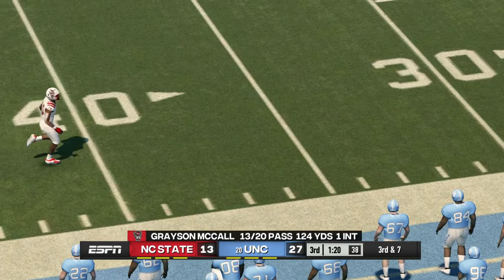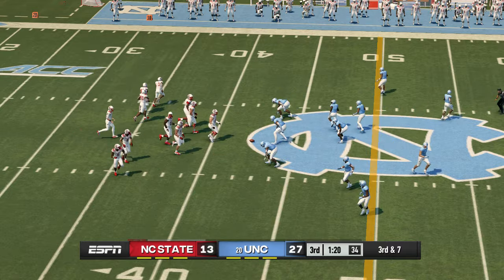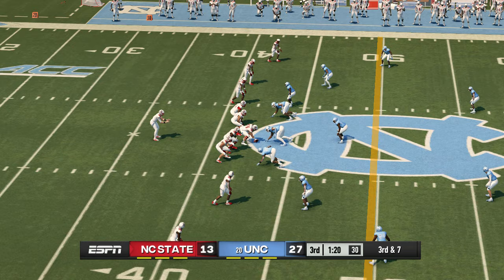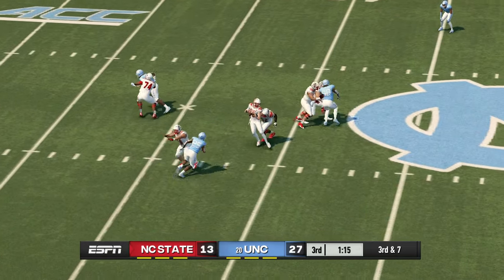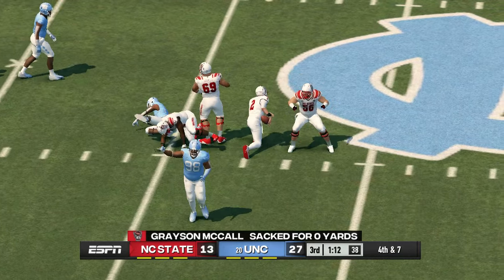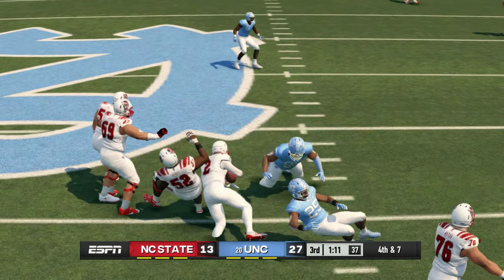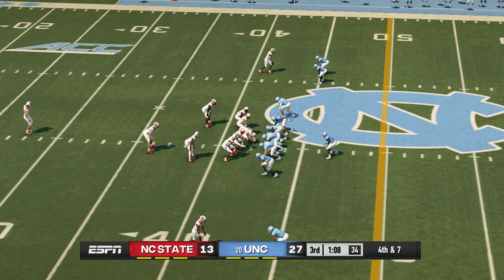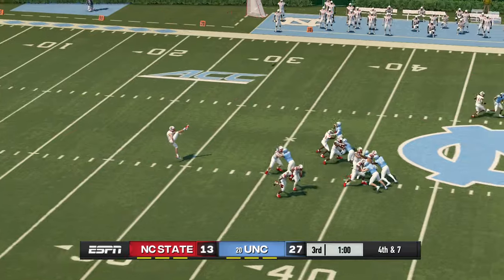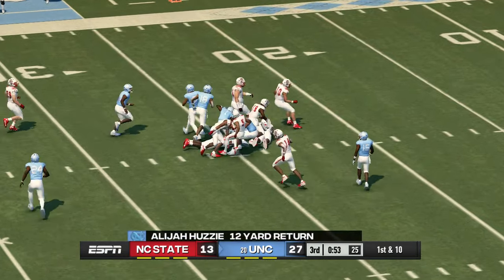And he throws it away. So an empty backfield with five wide receivers. They bring the quarterback down. And this one is a beauty. He makes it out maybe to the 26-yard line.